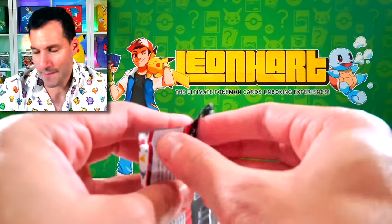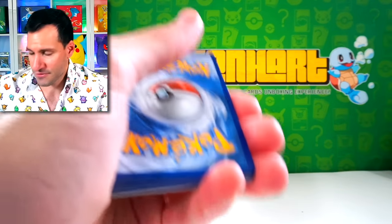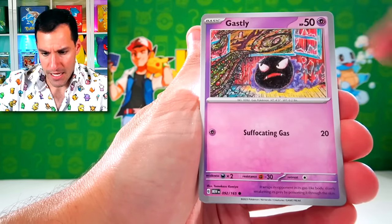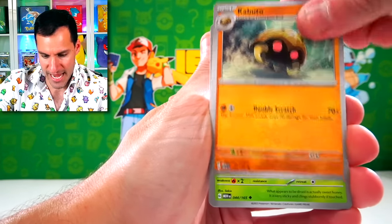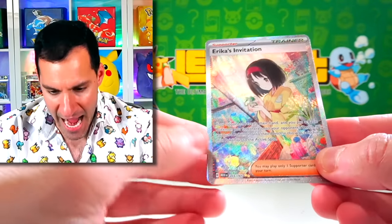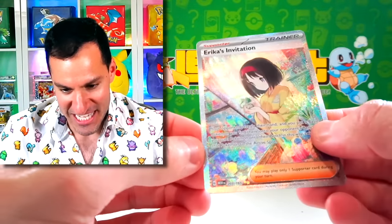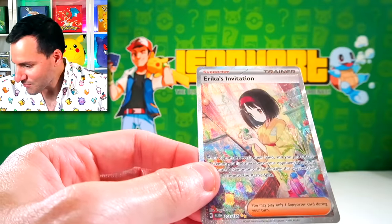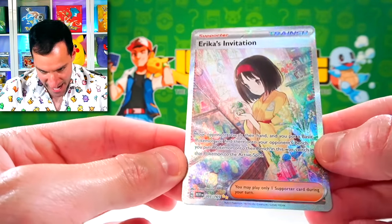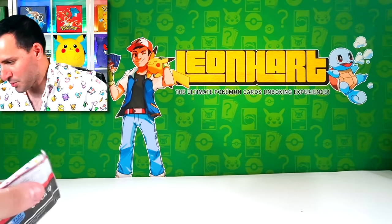I'm getting onto so many topics right now, but I believe there is such a thing as a God Pack for the English set, for what would be Fighting Energy. For what would be, I believe, the first time in a set like this to have a God Pack where it has multiple great cards. Oh my goodness! And a Ditto! First off, I love this Ditto. Second, look at that! We have gotten multiple Erica's Invitation cards. My goodness, that is beautiful.